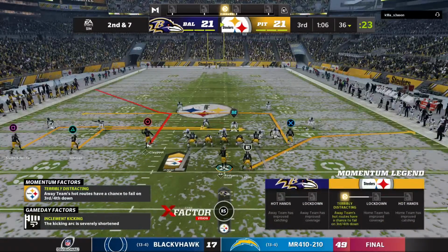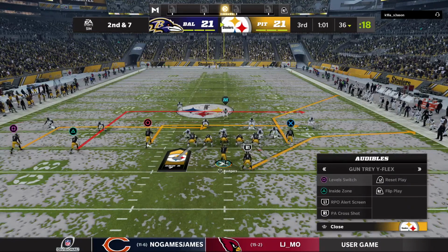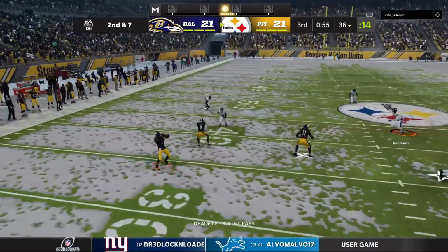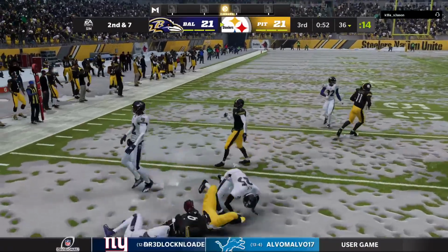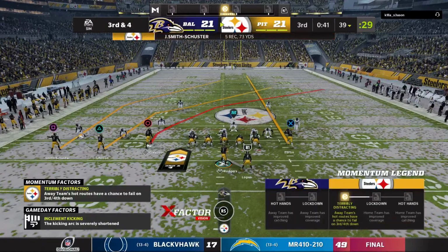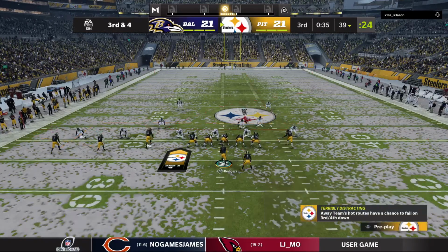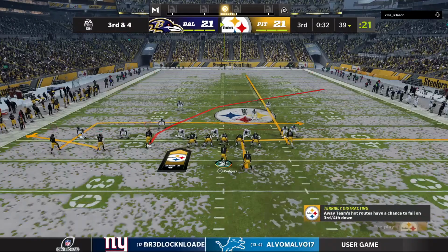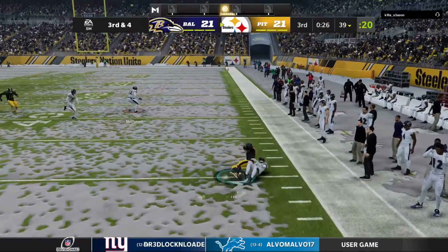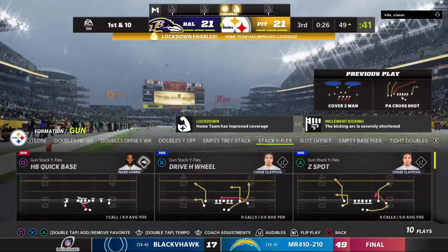2nd and 7. A quick pass out to Juju. Only 3 yards on the catch. It's 3rd down. It's a gain of 3. Brings up 3rd and 4. Here's Rodgers. Throwing the out route incomplete. That's Logan. And he will have a Steelers 1st down as they're able to get the 3rd down conversion.